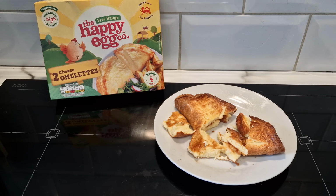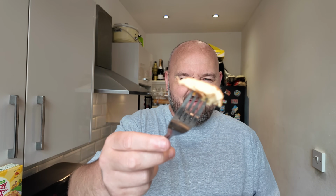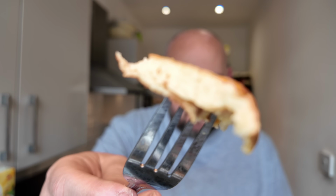Let's have a taste and see if there's any difference before we give it a score. Okay, let's give this a taste test. Yeah, doesn't look too much different, if I'm honest. It's not as soggy. It does seem to have a little bit more flavour as well. But I'm not happy about the lack of cheese, really.